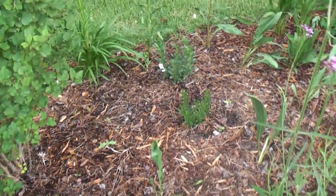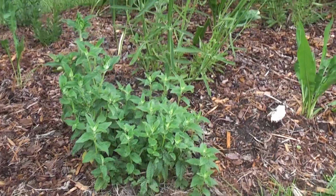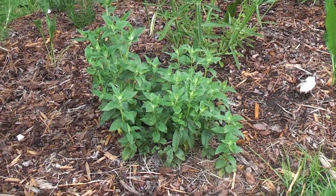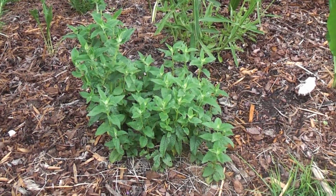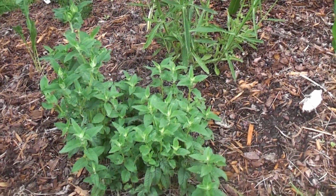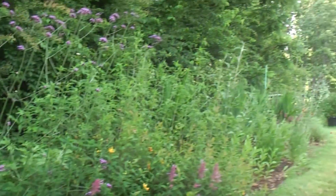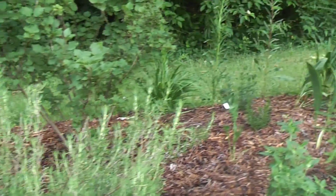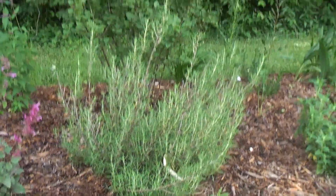Okay, continuing on. Right in here I have a Sugar Buzz series of Monarda. It's low growing, the Grape Sugar Buzz or something like that. It looks pretty good, but pollinator wise, zero. And the Monarda fistulosa in there has done pretty good pollinator wise, not as good as I had hoped. Here is a rosemary.